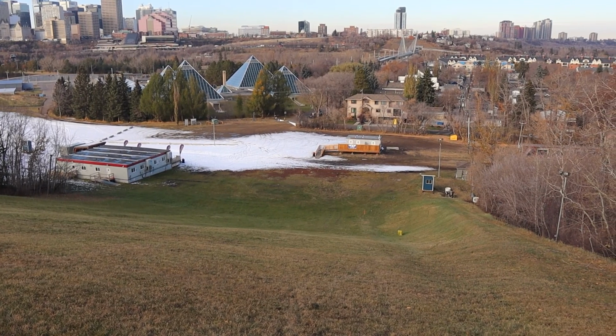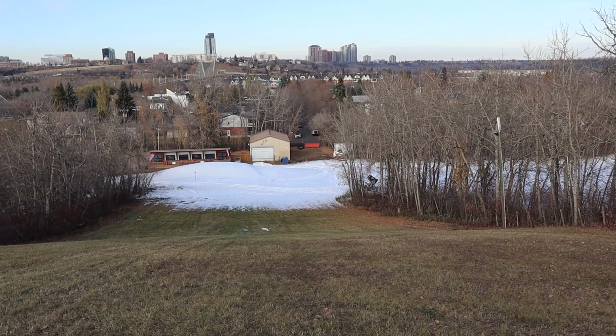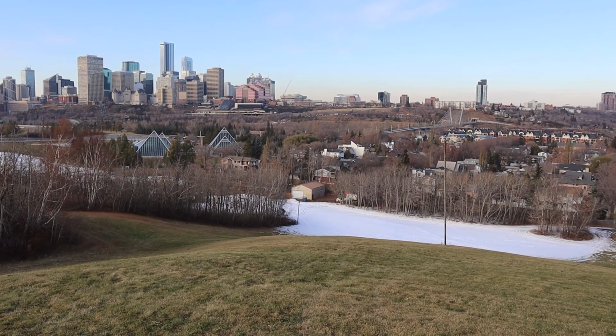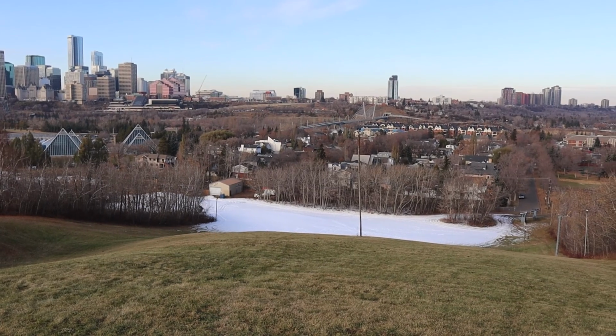The ski club is actually one of a few that Edmonton has within its borders, and it's also used for mountain biking and hiking in the summer. And you can get one of the best views of downtown Edmonton in the city from the top of the ski hill or Gallagher Hill.